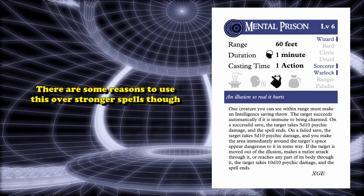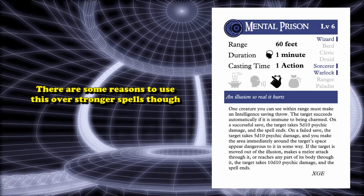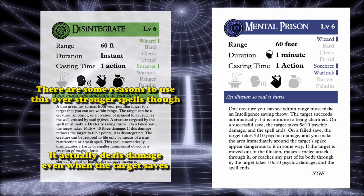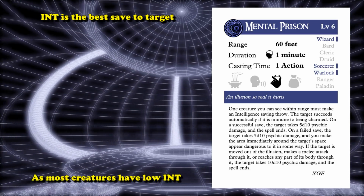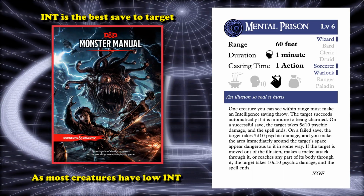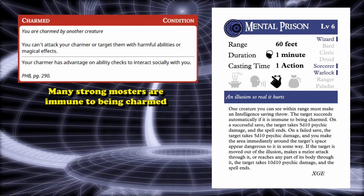One of the main benefits of Mental Prison over some of the other harder hitting high level single target spells is that it actually deals damage on a failed save, whereas Disintegrate simply fizzles out and does nothing. It also targets an excellent saving throw with Intelligence, which a vast majority of creatures in the monster manual are lacking in. Really, the only point against Mental Prison is the fact that it doesn't work on creatures who are immune to being charmed, which a lot of boss monsters sadly are.